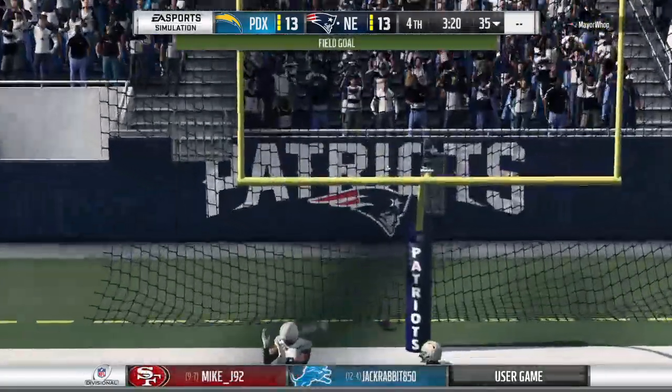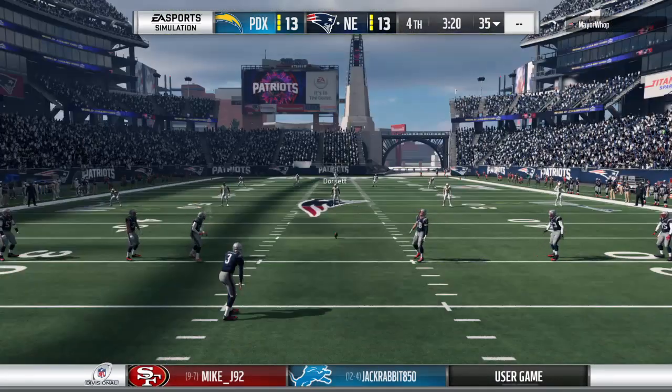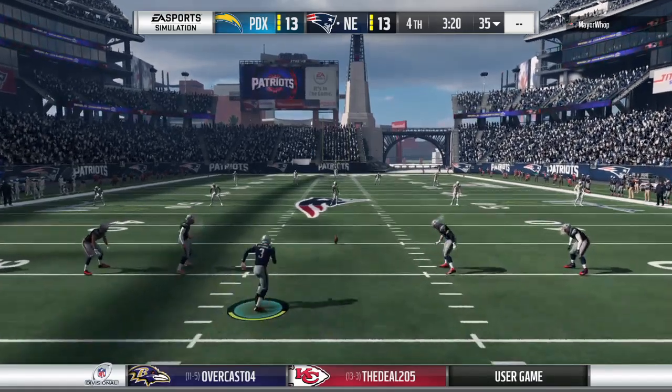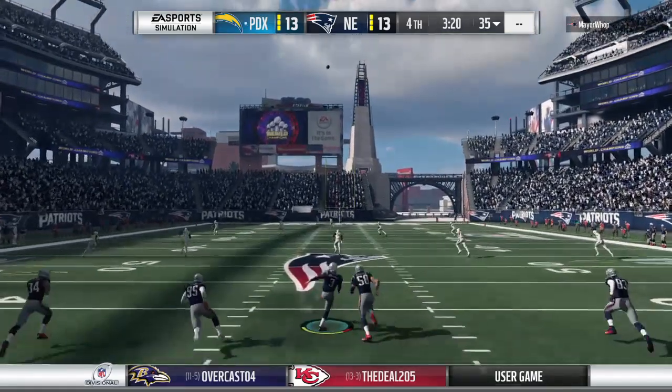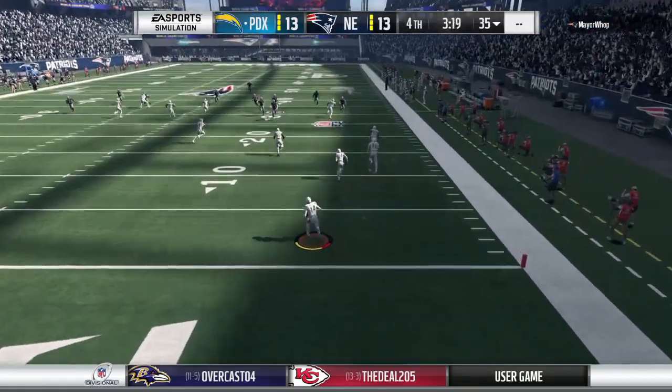And Gostkowski's kick is good. And in the fourth quarter, this game is tied. So the drive stalls out, but they are able to put 3 points on the board. Yeah, just a yard or 2 shorter than an extra point, so no problems converting there. That'll be taken in the end zone.